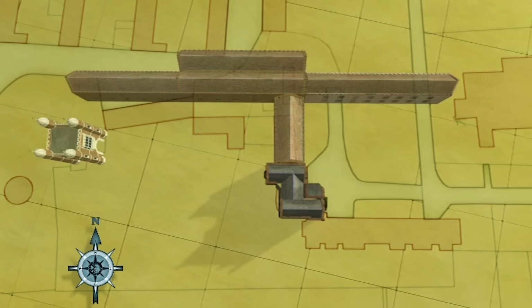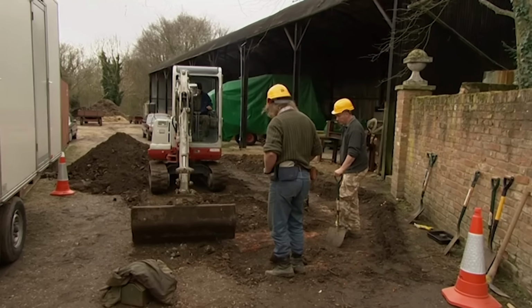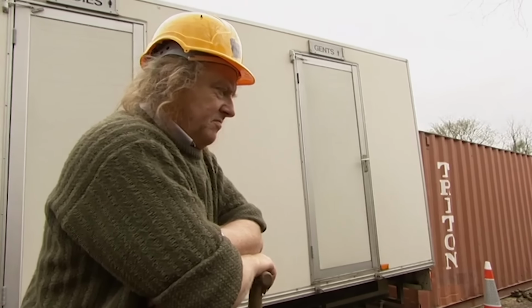And this is it. With the main entrance to the west and a grand set of lodgings to the north overlooking terraced gardens, which is where our new trench will go in. Unfortunately, it's in the most inappropriate spot on the whole site, jammed in between a wall and our portable toilets. Ah, the glamour of archaeology.